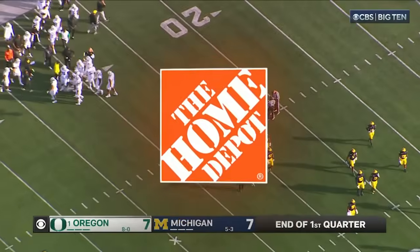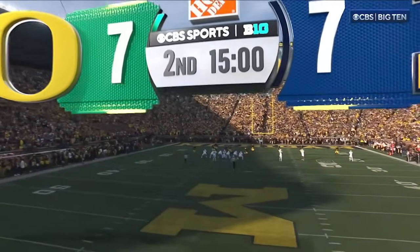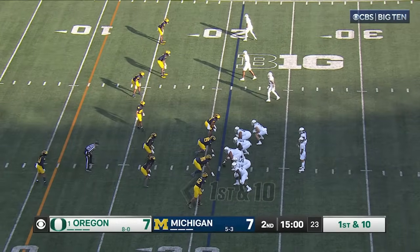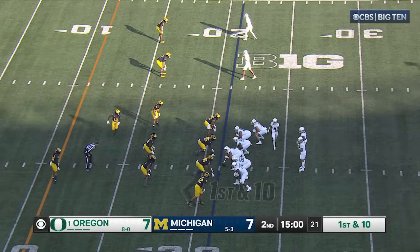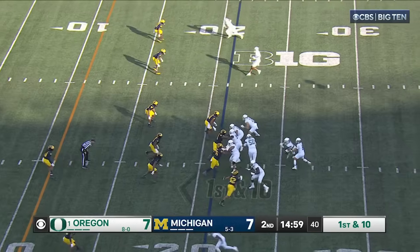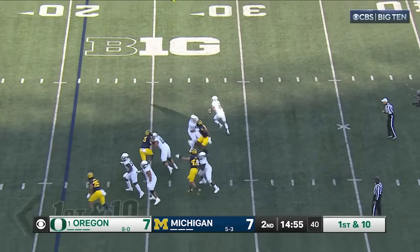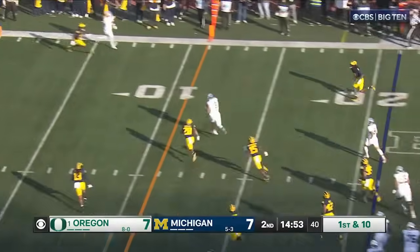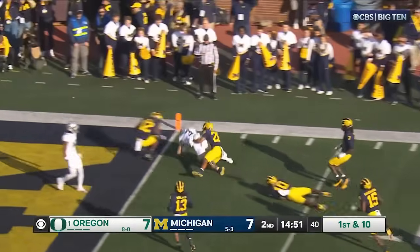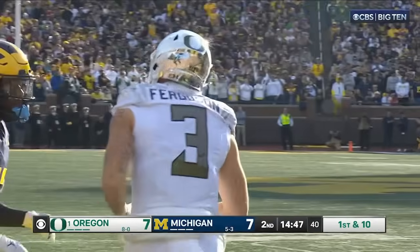Nice delayed draw play. End of the first quarter at Michigan Stadium with the Ducks at the Wolverine 21-yard line. First down. And then Gabriel wants to throw back. Now will take off. No, he's going to throw, and he got it complete to Ferguson, and he might be there at the 1-foot line.